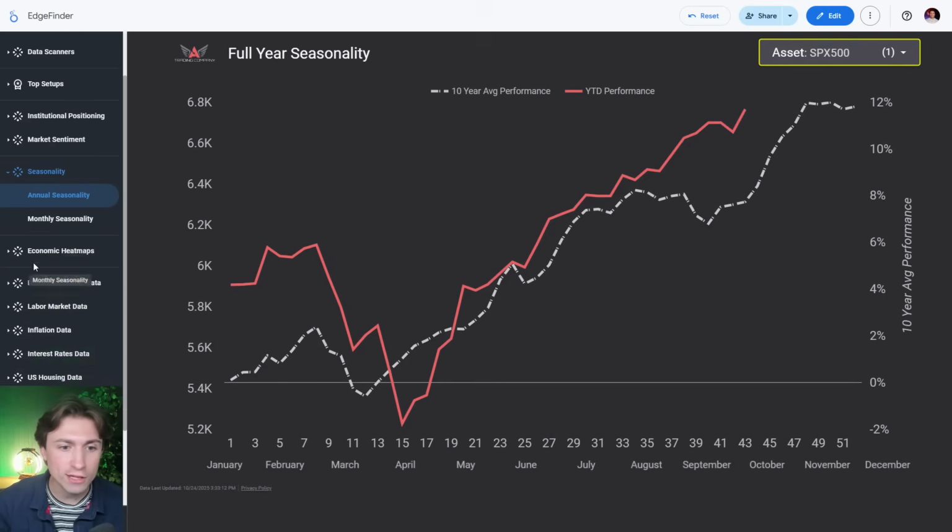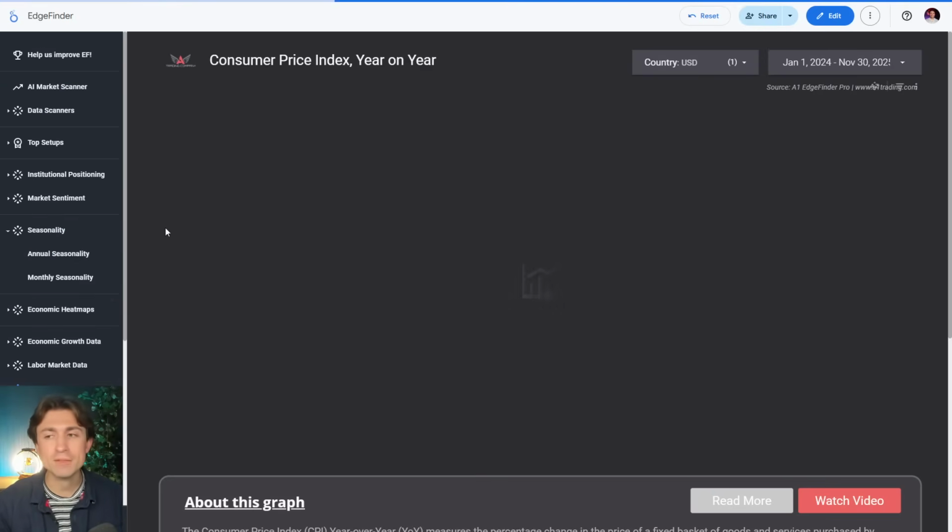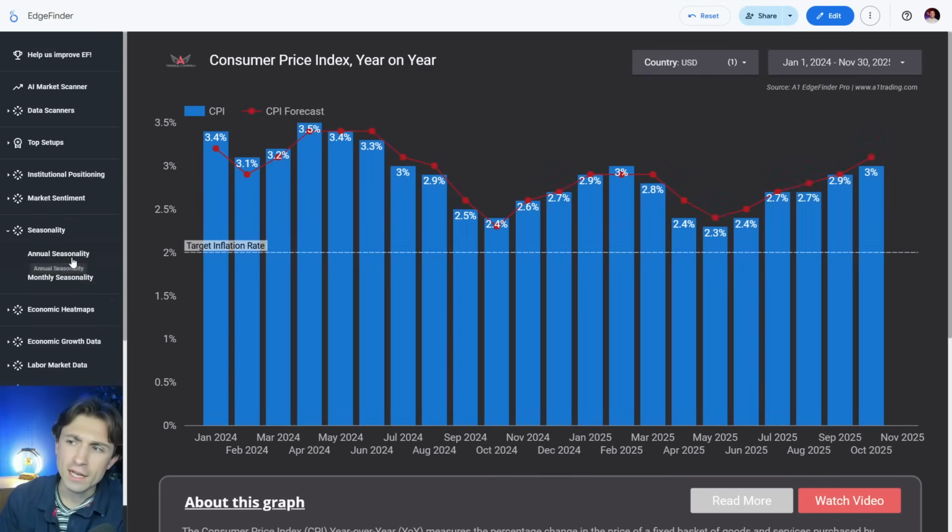As with cooling inflation, right? We go take a look at our CPI data. Cooling inflation overall suggests that the Fed can cut rates, but it's not just the inflation story, because if you say that, you might say, well, Nick, we're literally not cooling.